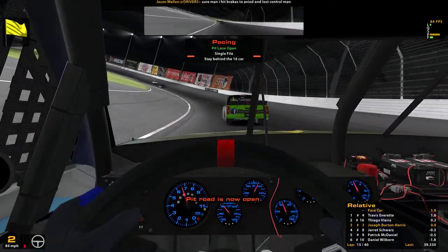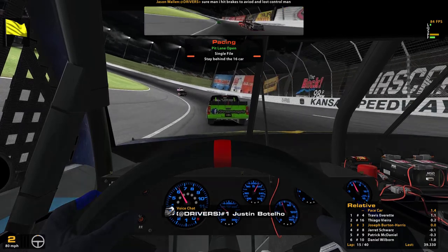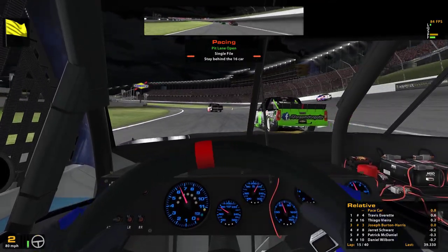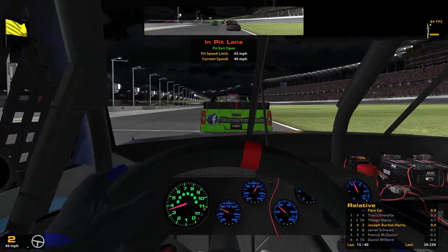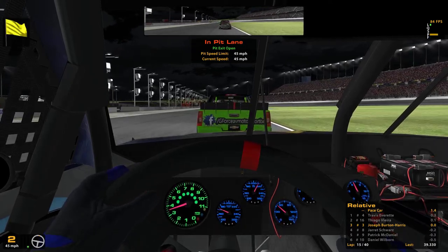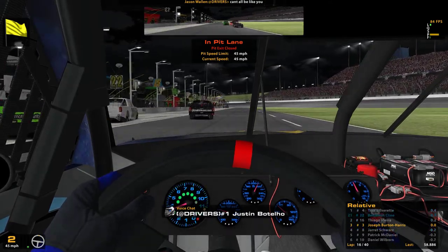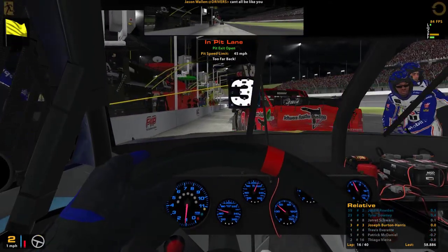Pit road is now open. So I want you to put your brake bias at 80 and never touch your brake again. Alright, if it's over 30 seconds, I'm going to sit and take the whole thing and just drop to the back. It's not that hard to control the car. Dude, shut up. He apologized. Fucking hell. Oh, fuck off.